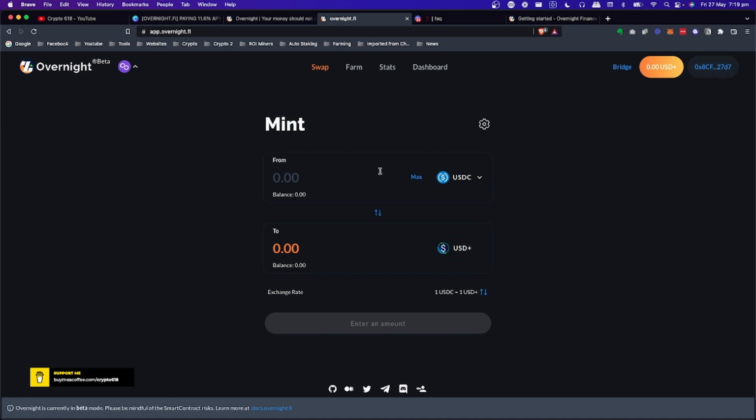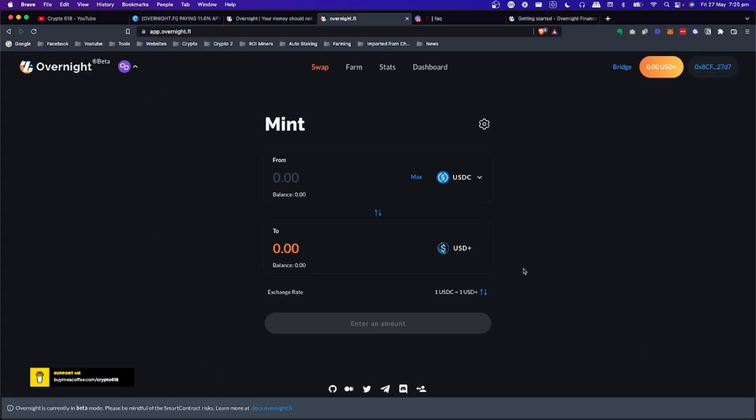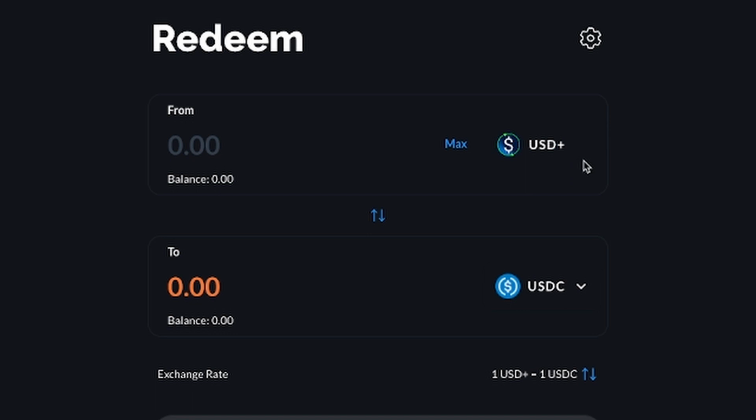All you need to do is come along here to Mint. You've got USDC. Make sure it's USDC on the Polygon network, and then you'll be able to mint USD Plus, and it's 1-for-1. Once you have that USD Plus, it will rebase automatically overnight, which means you'll receive more USD Plus. And at any time you can redeem: you just swap this back and redeem from USD Plus back to USDC 1-for-1. So that's pretty cool.